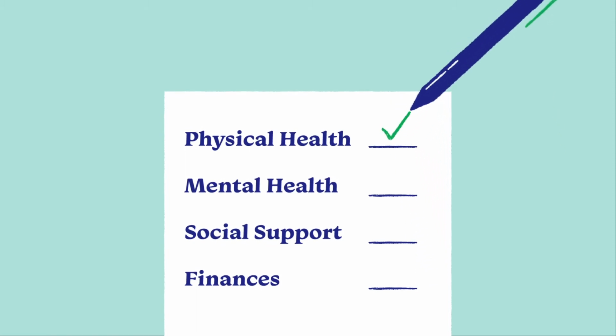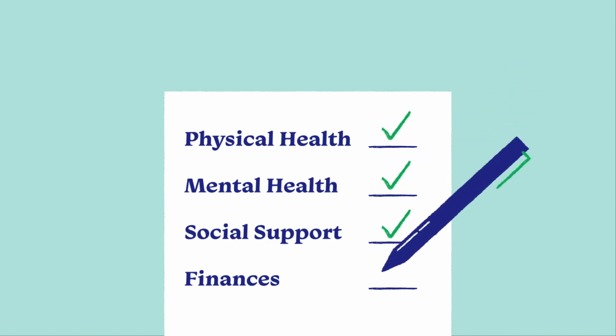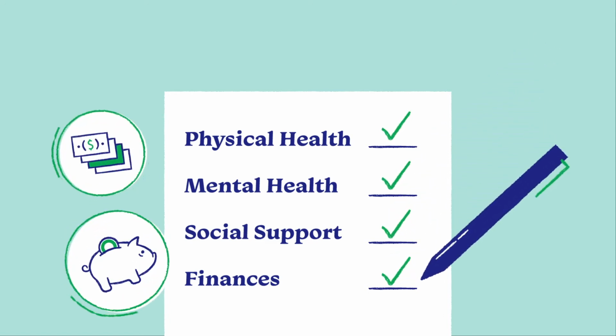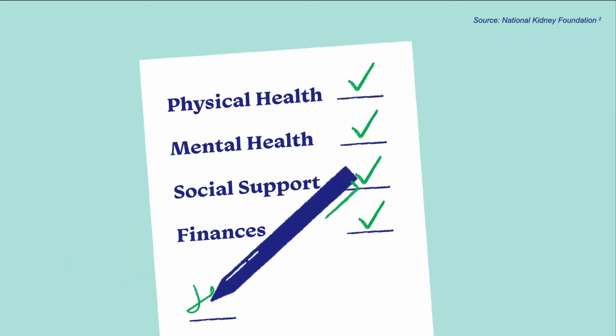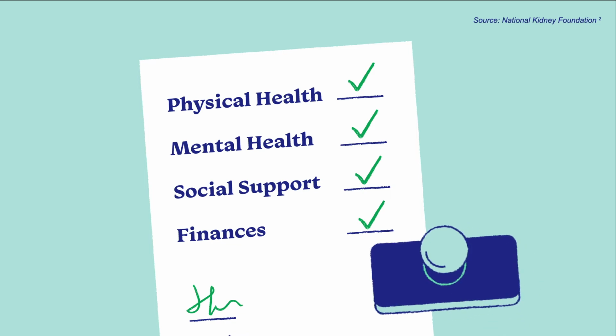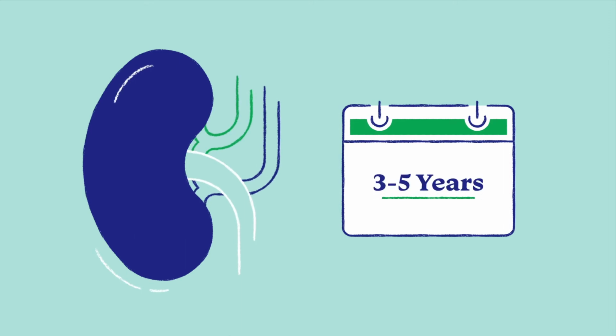The transplant team will assess the patient's physical health, mental health, social support system, and financial means. They can even help with financial assistance. It may take a few months to complete the evaluation. If the patient is considered a good candidate for transplant, they'll be placed on the wait list. A kidney offer can come any day, but the average wait time is 3 to 5 years.